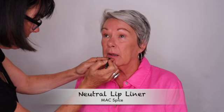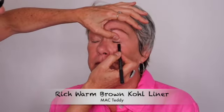All right, this is a neutral lip liner by MAC, just to keep her lipstick within her lips, so it doesn't bleed. And it's neutral, so it's not super strong. On smaller lips, you want things to be there but softer. And I think it looks really pretty, goes well with her top, but it doesn't compete with her skin.